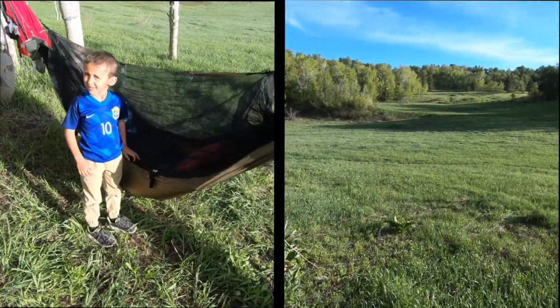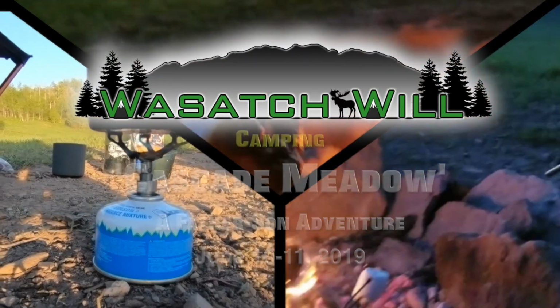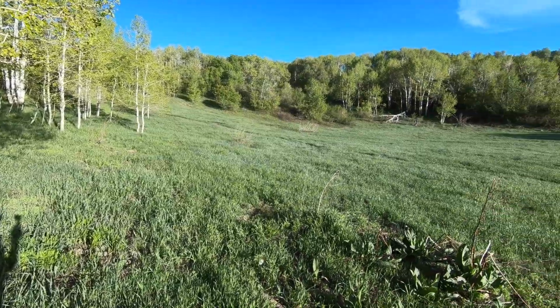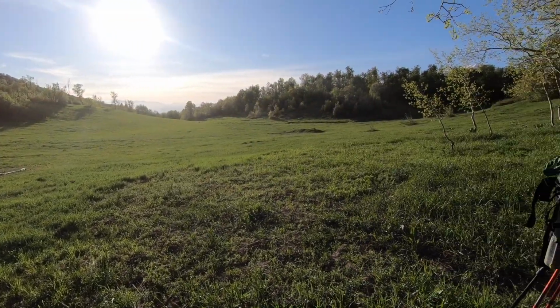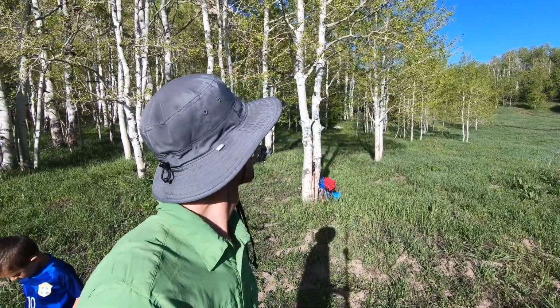It is on to father-child night number 4. Got my son Lennox here. He asked to sleep in a hammock tonight, so I obliged. We brought hammocks. Found a great little spot here alongside a meadow that we're in.